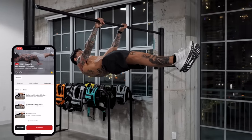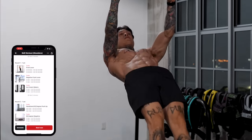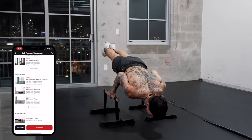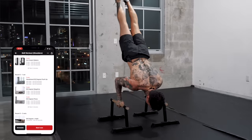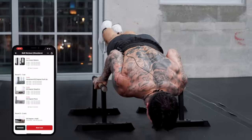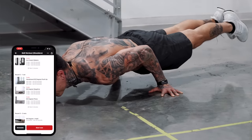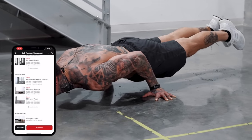So for round one, we're gonna be working on our front levers. We're gonna be doing negative front levers and ice cream makers. 5 reps of 3 sets each. In round two, we're gonna emphasize our 90 degree handstand pushups. So we'll be doing reps of those along with 90 degree negatives and 90 degree presses. 3 sets of each one of those as well. And then we're gonna finish off with some 90 degree holds for 5 seconds, 3 sets. That's gonna be our skill training routine.